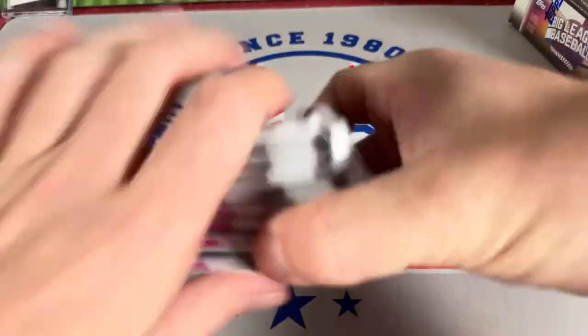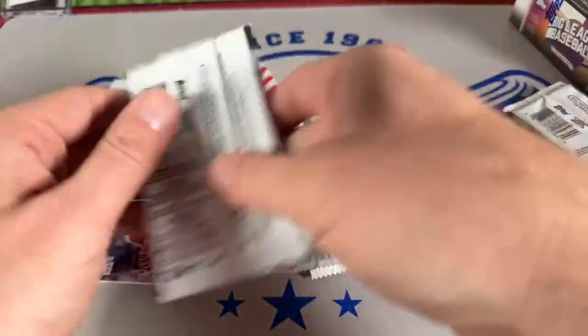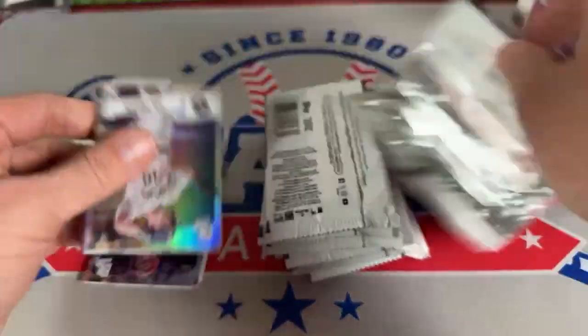Nothing in this first stack. Next stack up, in box number 7.